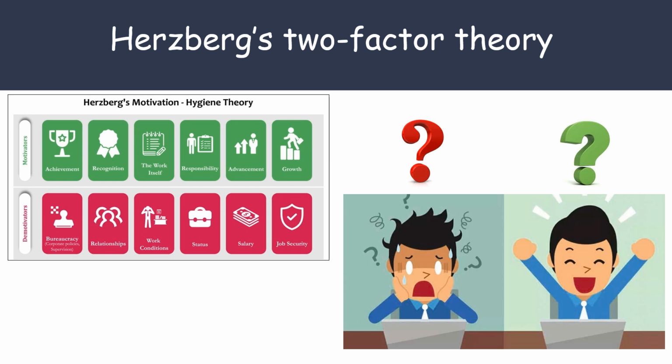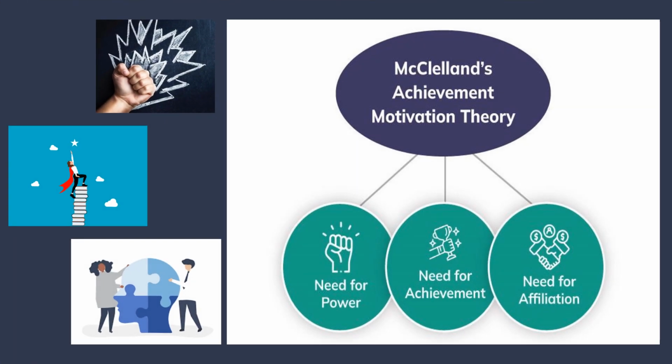When looking at the importance of Herzberg's two-factor theory, we can understand that employee performance has a direct link with Herzberg's hygiene factors. If employers can ensure that these factors are met, we will decrease the chances of employee dissatisfaction. Motivation theory aims at predicting and explaining why individuals seek achievement, power, and affiliation.